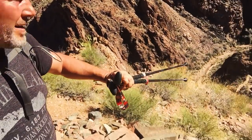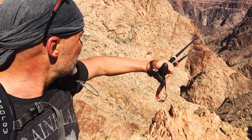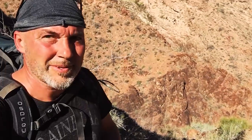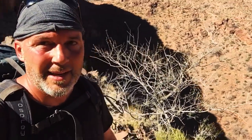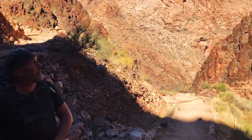Came up that switchback there. You can see the switchback. And we're this morning down by the Colorado River, which is in there. So we've made some good elevation climbs here. That's a sheer cliff. I don't know if you can see, but how far down that goes, at least 1,000 foot drop. And we're heading up there. Still got a ways to go. Amazing scenery in here though. What a workout. Whew. Awesome.